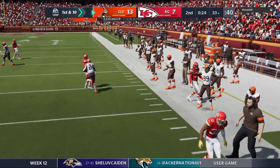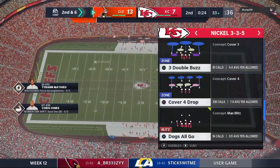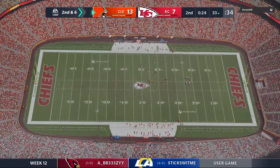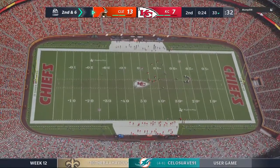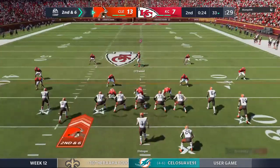Nick Chubb, every single... You know what? Fine. Fine, I know what to do then. Complete to Nick Chubb. I know what I'll do, and then it won't stop at the 33-yard line. 4 yards on the pickup. All right. Second and six.